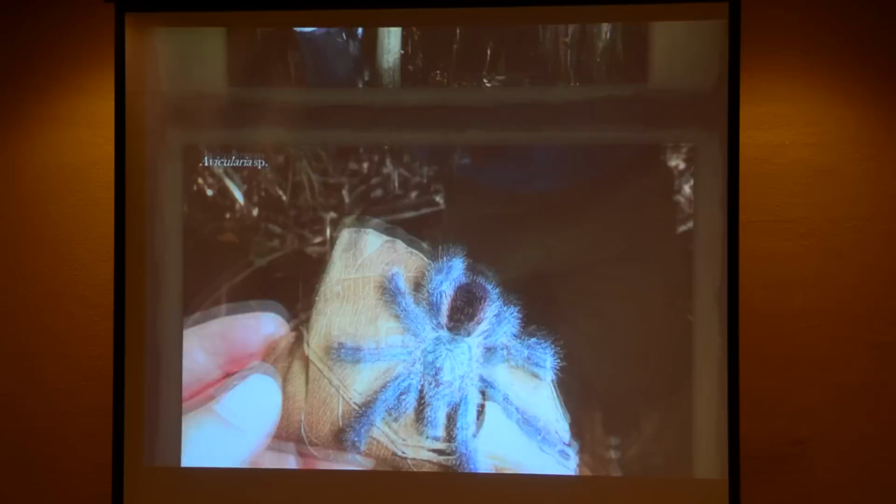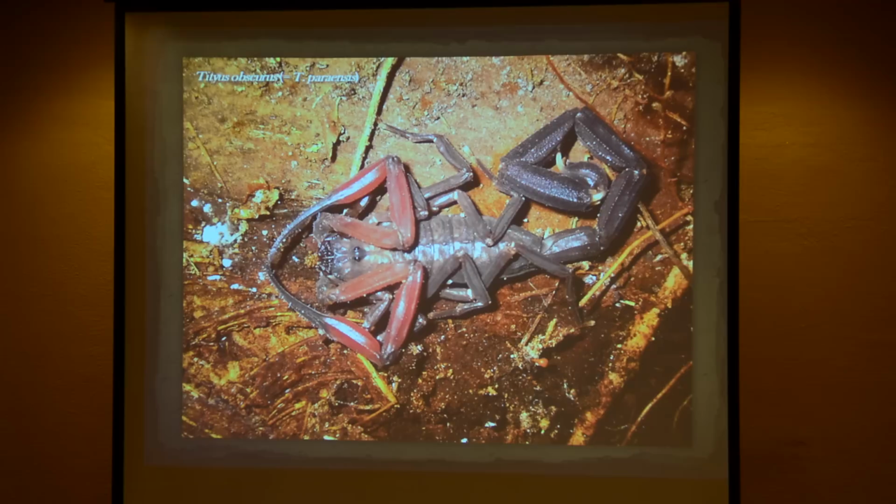Kite spider, you saw one of those from Martin. This is a big Tityus scorpion, like he was showing you. They are fairly arboreal. This one's found on the ground. It's a real big species. It used to be called paraensis, but it's obscurus now. How big are they? Pretty big for the genus.